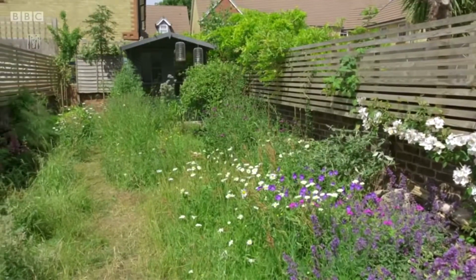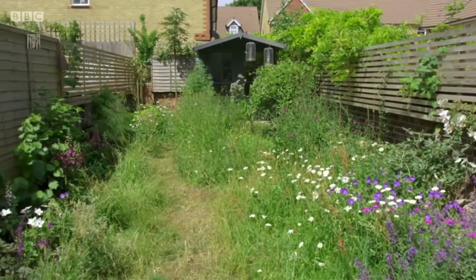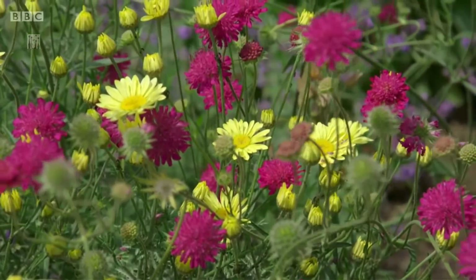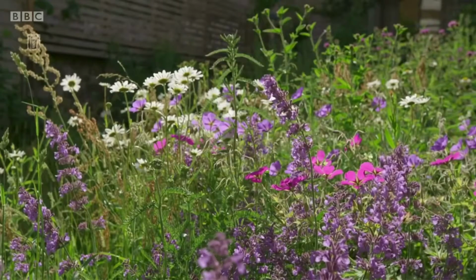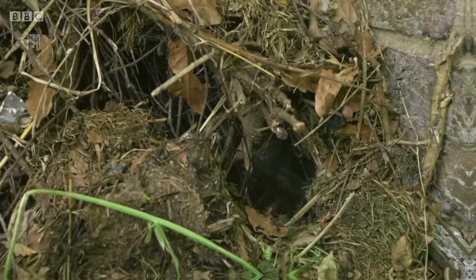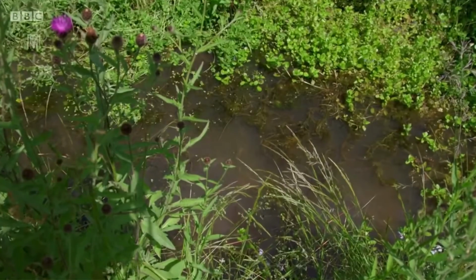And that's what I love about wildlife gardening. All the plants I've grown for the caterpillars and the aphids and the leaf miners and all the other grubs are just serving species further up the food chain. And that's why I've got the birds and the hedgehogs and the frogs. I never imagined the wildlife would come in so quickly, but the fact that it has makes me really, really happy.